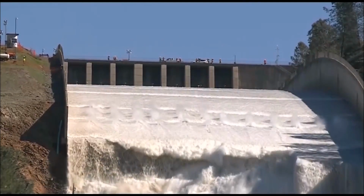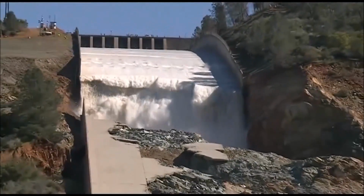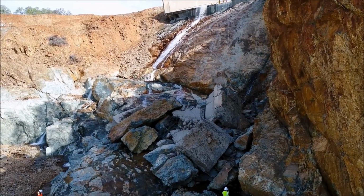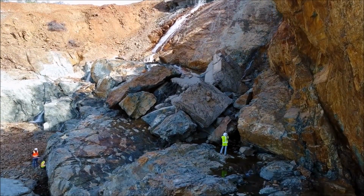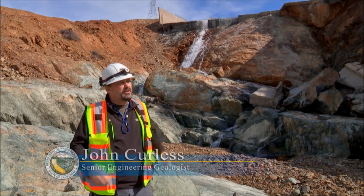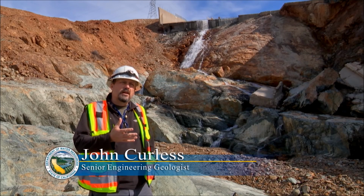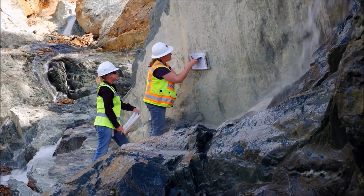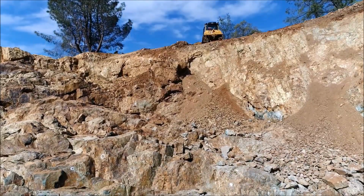Coming up next is a good look down the Plunge Pool and the newly formed canyon with geologist John Curlis. We're at the bottom here of the Oroville flood control spillway, and we're in the area where it was eroded after the spillway broke. What we do is we'll map the rock types, the shear zones, essentially the good, hard, fresh amphibolite here versus the weaker, more fractured and sheared rock.